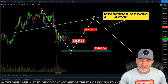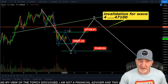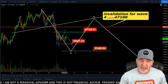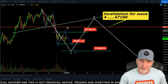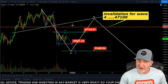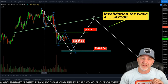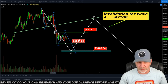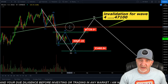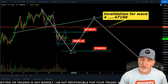Also, to invalidate this wave 4 count, or 5 waves being in the wave 4, we would have to go to 47,100 and break that, because that is wave 1. Wave 4 should never break past wave 1. And so if we get up past the 47.1 before coming down to the mid-20s range, then that would invalidate this count, guys, because that would not be 5 waves down, obviously. But that's the only way to invalidate it if we hit 47.1. Now pay attention, that would have to be before we come down to the mid-20s.